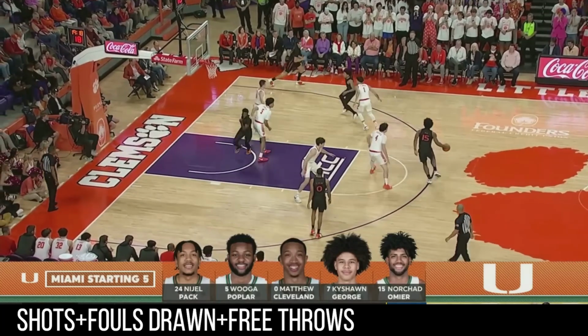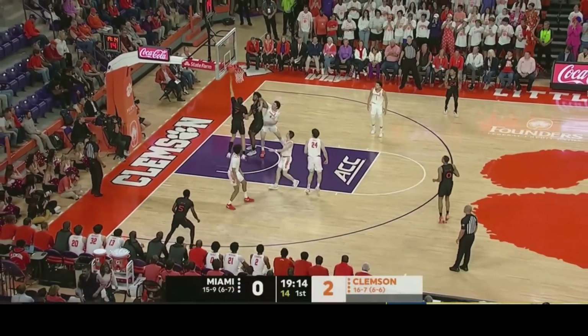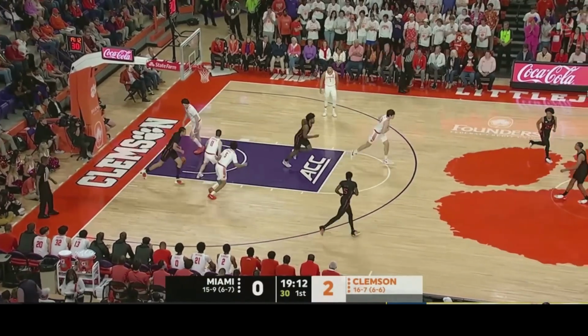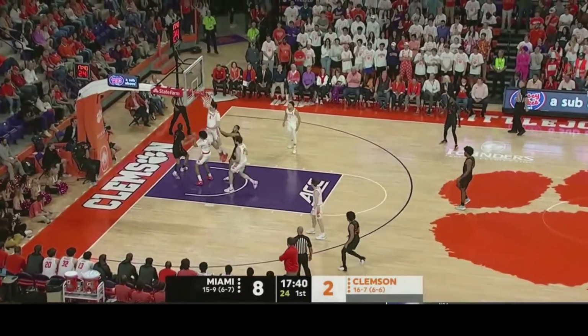Stagger, and he curled it right in the middle of the lane. That is a difficult shot, but his stroke's so compact. And that's effective when the ball's moving. I was told there would be no math.